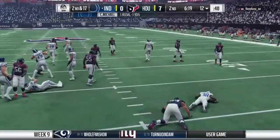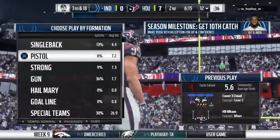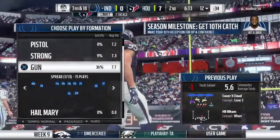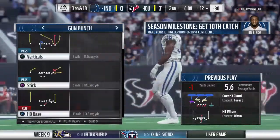Now the fourth-year man from Texas A&M, Christine Michael. And he's going to lose yardage here back to the 12-yard line. It'll be a loss of a yard, and they're going to face an uphill battle here on 3rd and long.